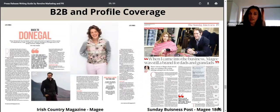And again, these two examples here, B2B and profile coverage, we sent those out, a business release. And on the back of that, we got an interview for McGee Clothing for Rosie in Irish Country magazine. We got a DPS, which is a double page spread. And then the Sunday Business Post as well got a full page in that.